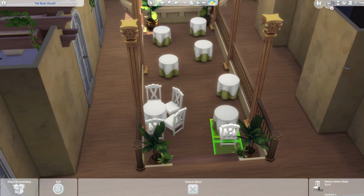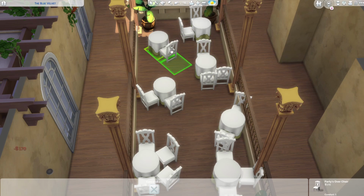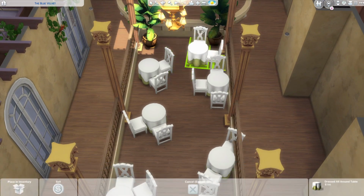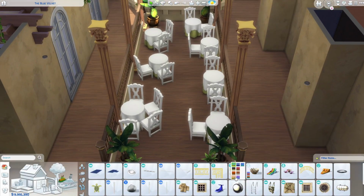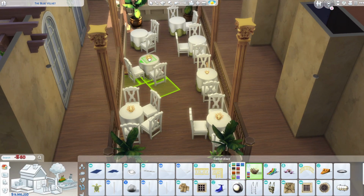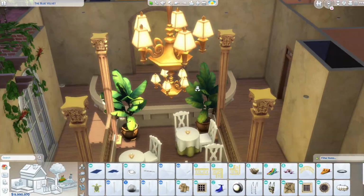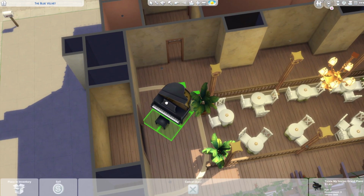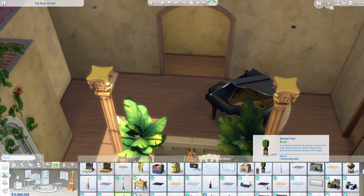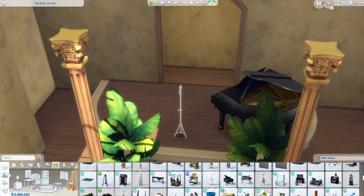These chairs here were a little different than I wanted, but in the actual screenshot itself, they were all white. And I think in The Sims, it's a little much. It's very white, but I don't know. I still think it turned out really well. I really like the color scheme in here. I think it's really nice and warm. I feel like it's pretty bougie, if I do say so myself. This is pretty bougie, but I think I did Tiana proud.